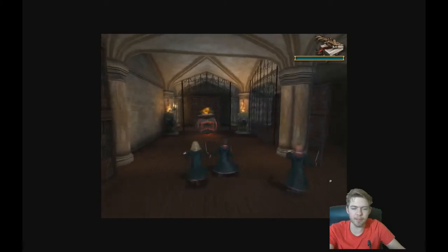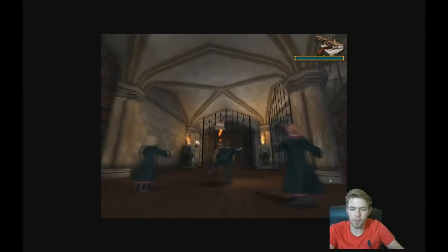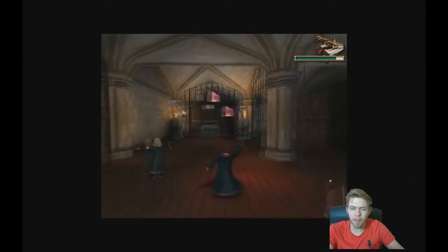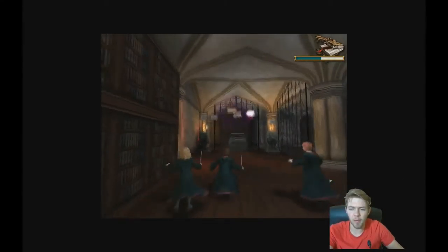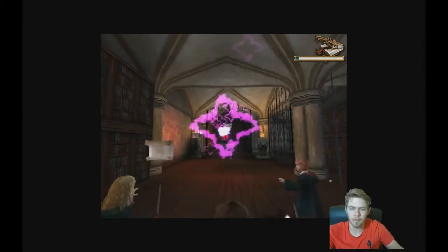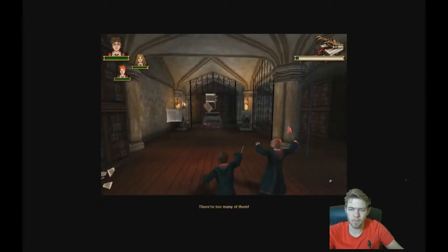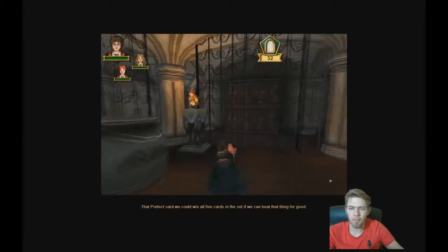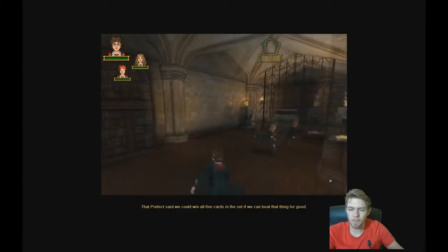Alright, let's do it. Kill the mages! Damn it, Hermione! That prefect said we could win all 5 cards in the set if we could beat that thing for good. Alright.